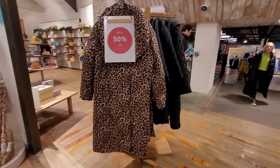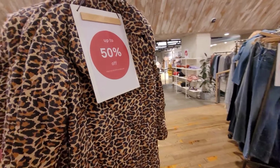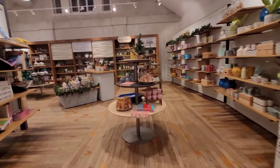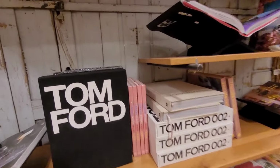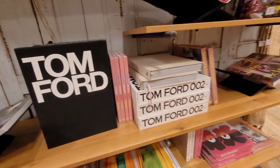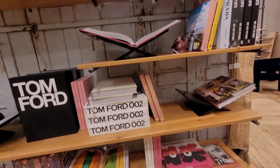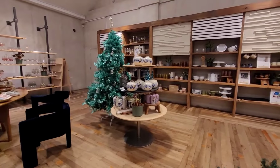Oh my god, look. Oh, it's like a puffer coat. They look atrocious on me. Everybody wears puffers around here. They're really in. I don't like them. Are these actual books? Yes, they are. In a box. It's up there. These are like proper good coffee table books, aren't they, guys? That tree, the colour of it.